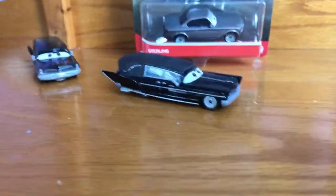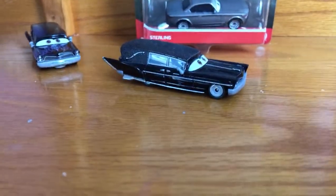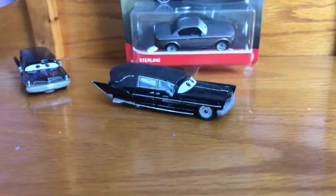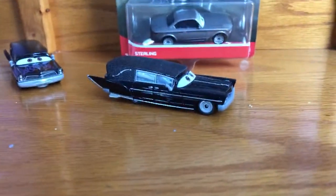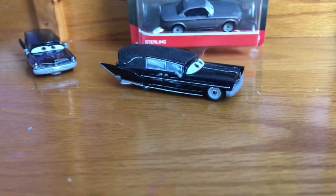You know, my original idea for today's stream was I was going to be drawing famous characters and famous people and then turning them into Cars characters. I'll probably do that on a future stream. But that's what I originally planned to do for today, and then I decided let's just do my figures.